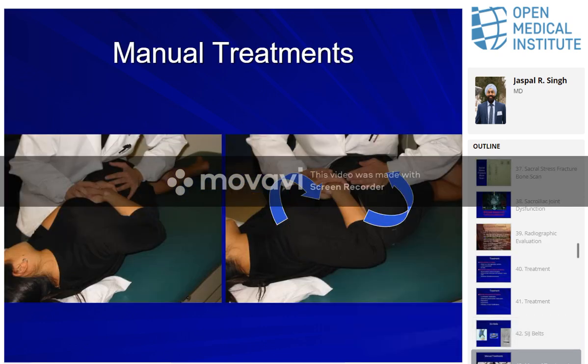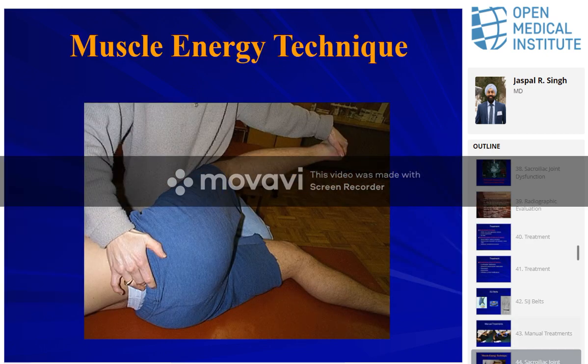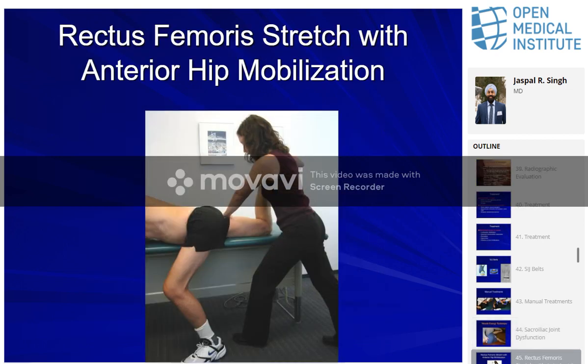Manual treatment's very effective. I've been to a chiropractor when I had an SI joint problem. It's helpful passively in realigning me, but if I don't balance that with active exercise, it's going to revert back to where it was. So manual therapies are great for patients, but you have to educate them. You have to do the work after the passive modalities. Rectus femoris stretching, anterior hip mobilization, we've talked about this before.